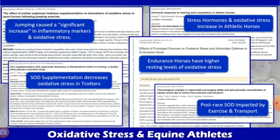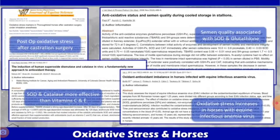I love this because it talks about the impact on a whole bunch of different performance horses. So jumpers, trotters, you can see here the stress hormones increase in horses. When you trailer horses and transport them, that also increases their oxidative stress. NRF2, again, will help control that.